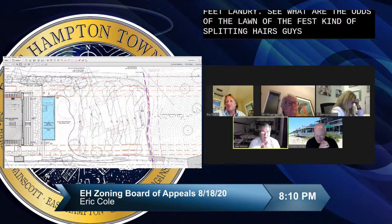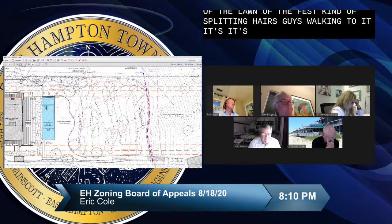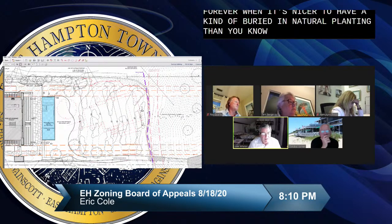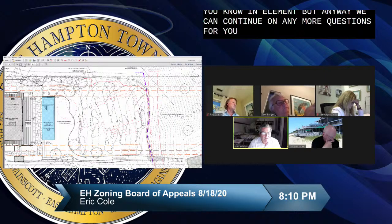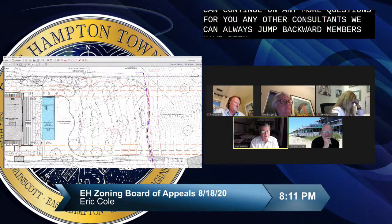Yeah, I think it's all going to be left alone once it's put in place, right, Roy? No one's walking to it. I just understand it seems like aesthetically for everyone, it's nicer to have it kind of buried in natural planting than being a big element. But anyway, we can continue on. Terry, any more questions for Ian, or for anyone, any of the consultants? We can always jump back, board members, if anyone has a question they want to jump back to.